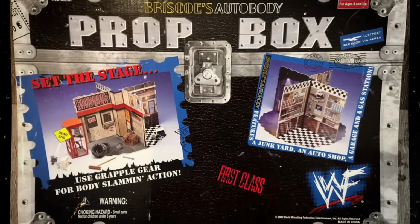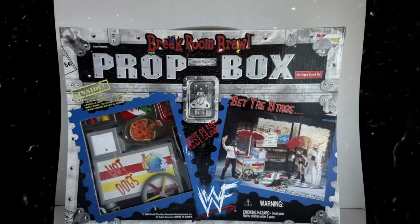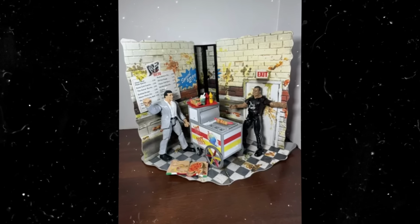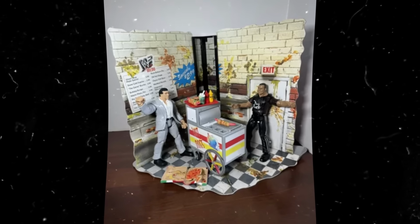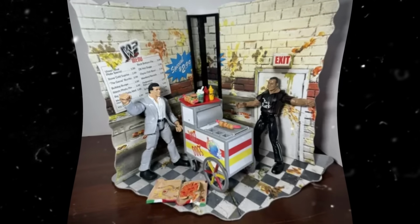That same year, Jakks introduced the Prop Box series, which took Grapple Gear to the next level. Instead of just a few weapons, the Prop Box sets were jam-packed with everything you could need to recreate Attitude Era chaos.